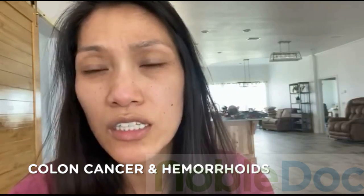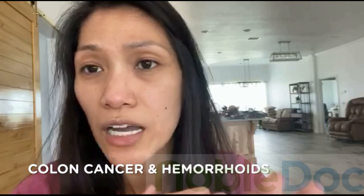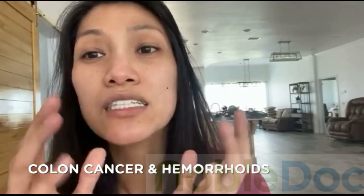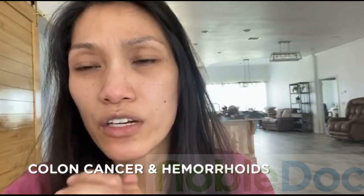So Boston C, the best also, 1 teaspoon 3 times a day. Megadose vitamin C, 1 tablespoon once a day. Pixie dust, 1 teaspoon 3 times a day.